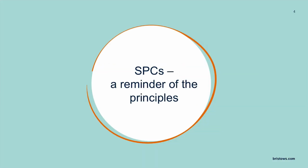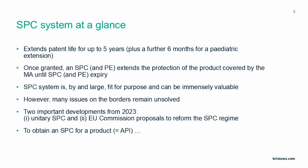Before that, though, it is worth reminding ourselves of the current SPC system and the basic conditions for grant. SPCs are national rights which can be used to extend the duration of a patent by up to 5 years, plus a further 6 months if a paediatric extension is also granted. The SPC system is designed to provide a degree of compensation for the delay it takes to bring a patented medicinal product to market. Once granted, and always within the limits of the relevant patent claims, an SPC extends the period of protection for the product covered by the associated MA until the date of SPC expiry.